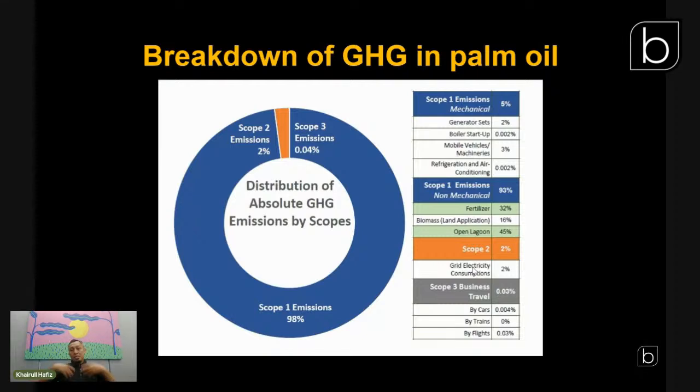But the bigger scope 1 emission is from the non-mechanical. If you look here, fertilizer encompasses 32%, about one third of your greenhouse gas emission. So this is a very crucial talking point. How can you reduce it? Because you cannot simply reduce fertilizer. Fertilizer is an integral part of ensuring that your palm oil tree bears the right amount of fruit.